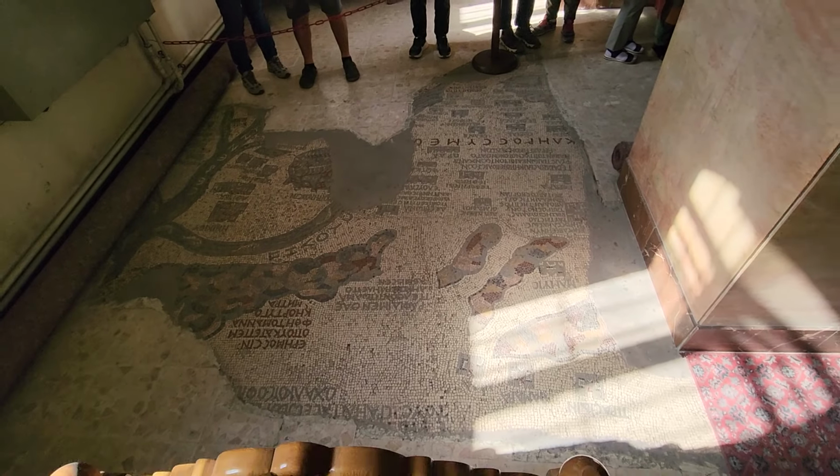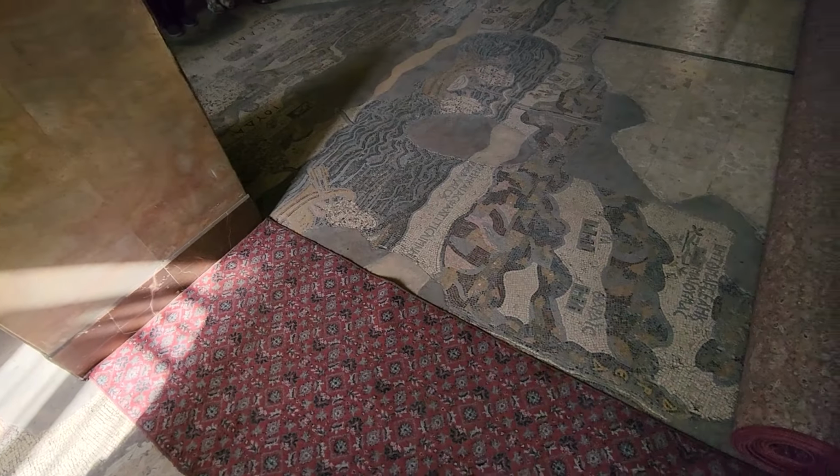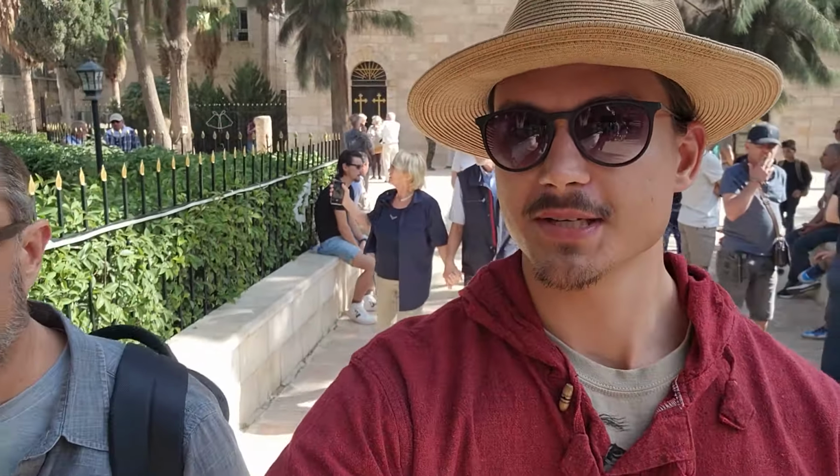Because if you go around the corner, you can look over some benches on the other side of the pillar and you'll see a lot more of that map. So definitely make sure not to miss that. I think that was definitely worth the 1 JD entrance. Saw a lot of really cool mosaics.